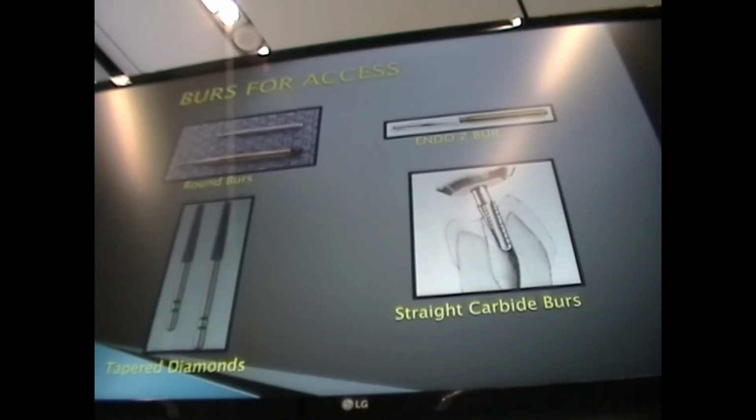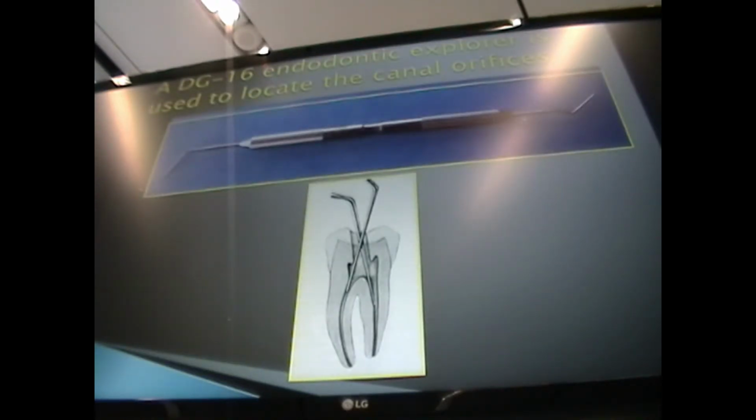These are some reviews from the first lecture. De-roofing, removing the excess dentin, so you have direct access to the canals. This is a common problem. The access is too small, the tooth is not de-roofed. Unfortunately, that's failure.